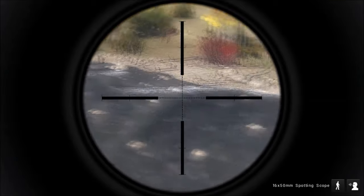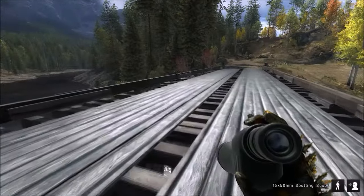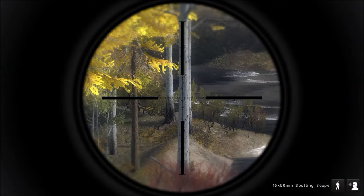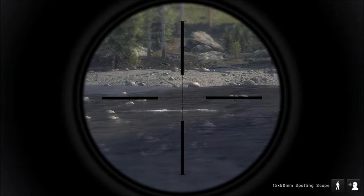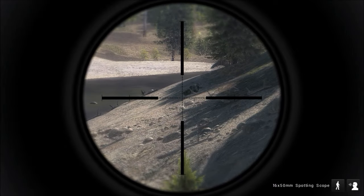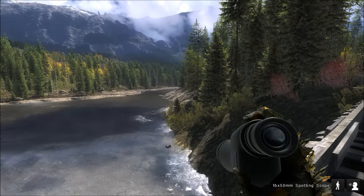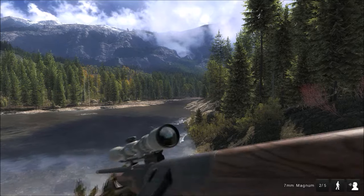I'm just kind of taking a look-see here. See if I see any critters. Nope, no bears, no elk, and no more deer. Oh, there's a mule deer way down there. He's way out there. Check it out. There's that doe again. She's still hanging out. Now that will be a distance shot.